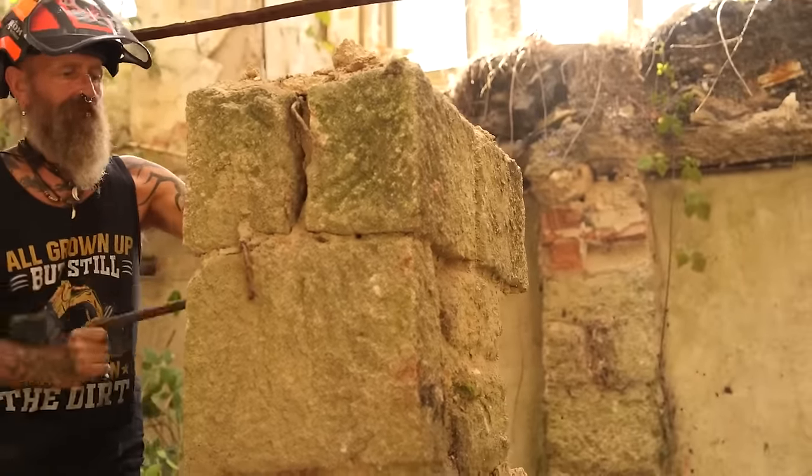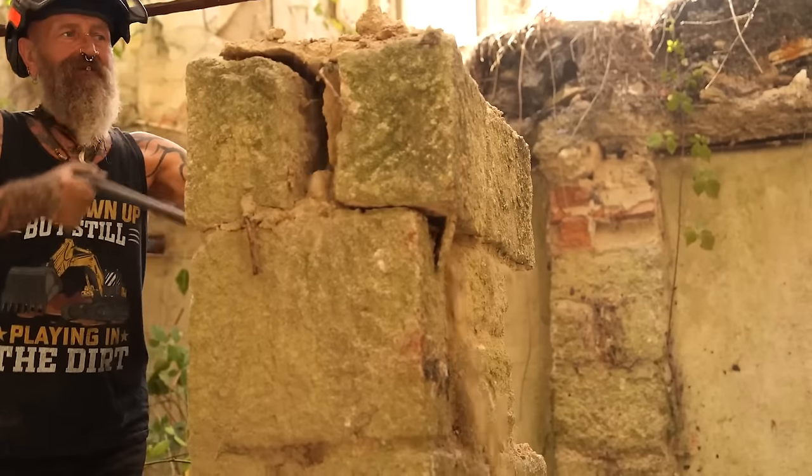The mud's quite solid still, isn't it? But it's still attached.